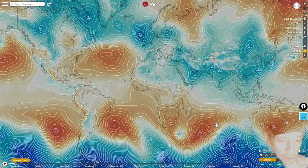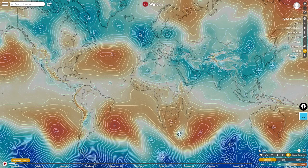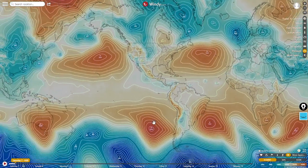First thing we're looking at here are pressure cells on windy.com. They've got a great mobile app, by the way. Maybe check that out if you like. Windy.com. And we're looking at pressure here, massively low pressure around the South Polar region. The entire South Geographic Pole area is dominated by low pressure.